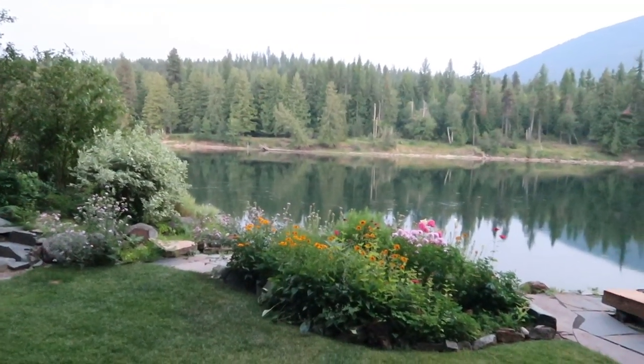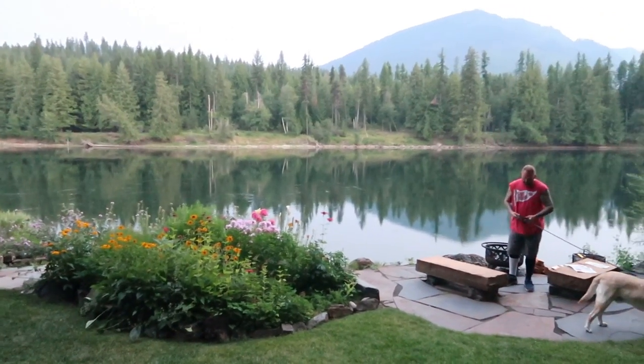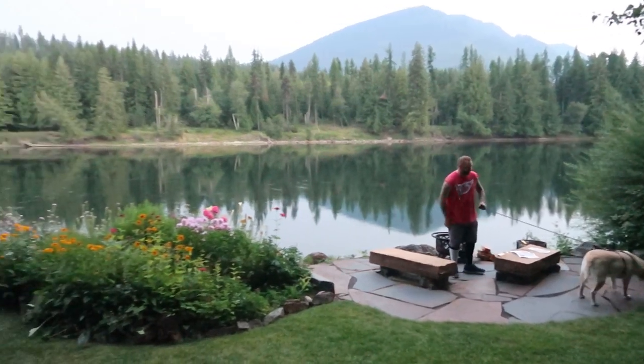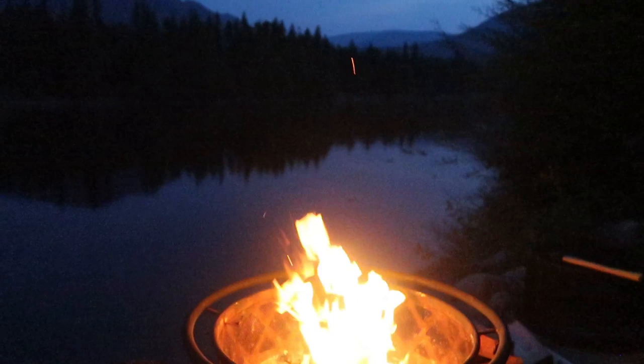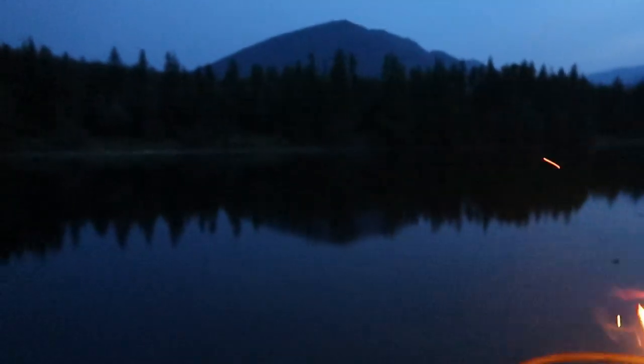It's about 8:15 and we're gonna start a fire. It is so pretty out. I can't wait for it to get dark. We're gonna start a fire and we're gonna relax for just a little bit. Fire by the river. Sun is setting. It's almost 9 o'clock, so.